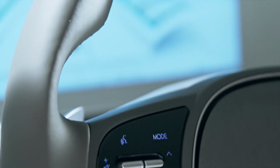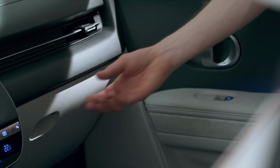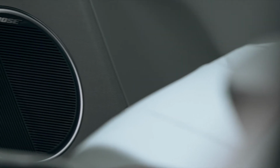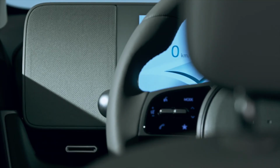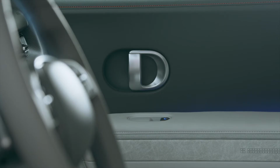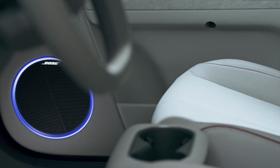The Camera Monitor System, or CMS, is a digital side mirror that we are introducing for the first time on a Hyundai model. It assists drivers by providing the most optimal viewing angles and eliminating blind spots entirely. IONIQ 5 will accommodate lifestyles without limits, proactively caring for customers' needs throughout their journey. It is truly the first electric vehicle to provide a new experience with its innovative use of interior space and advanced technologies.